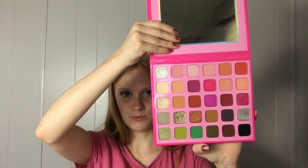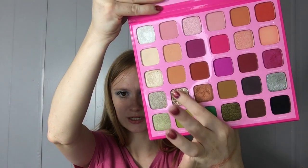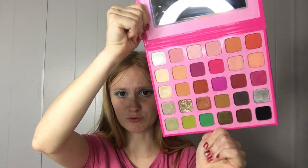And then the Morphe and Jeffree Star, which the only shade I had a problem with was the pressed gold glitter. Everything else performed wonderfully, and I do still use it. Even though you can't get it anymore, I do still use it. Alright.